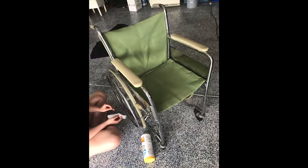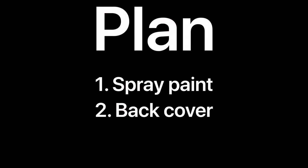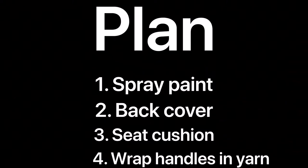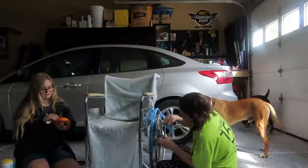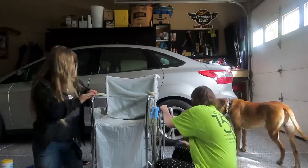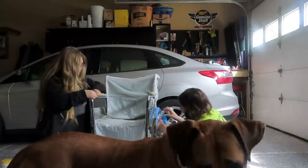So we got the chair, and then we decided that we were gonna do a couple different things. We wanted to spray paint it a different color. We wanted to make a back cover for the back part of the chair, and then a seat cushion for the seat of the chair. And then we also wanted to wrap the handles in a cushy yarn that she could play with. She likes to use fidget toys. So we decided something like that would also be nice. So of course we had to start by taping up every part of the chair that we did not want to get spray paint on. And that took us a little bit.